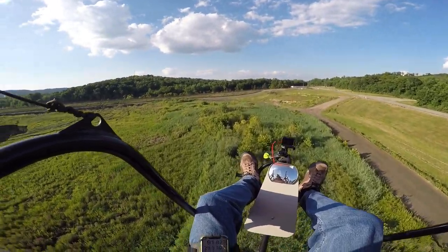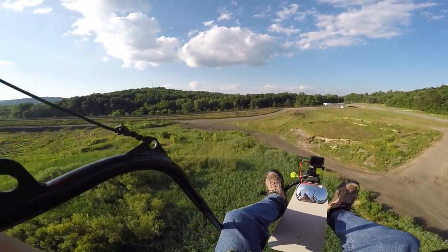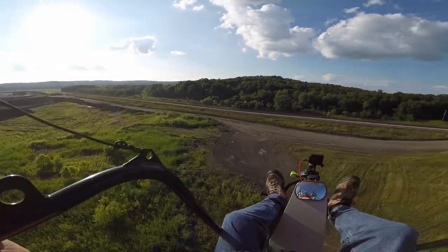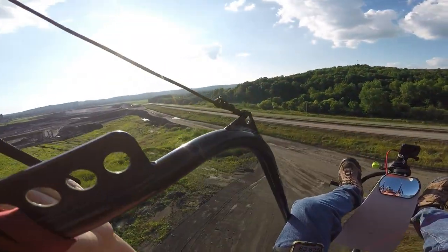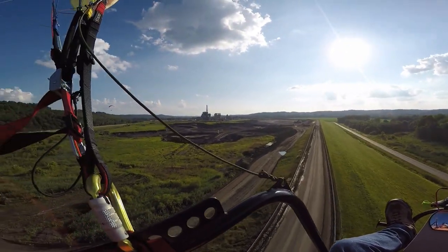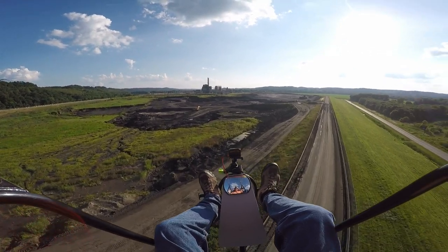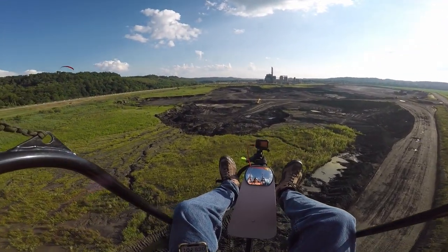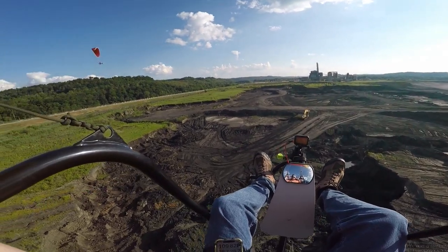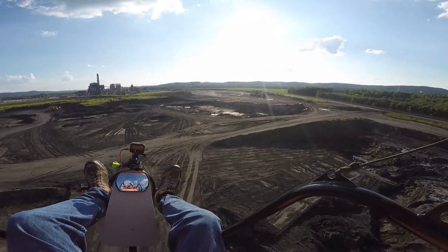88 feet, 28 miles an hour. Oh, this was a big sump pit. It's probably full of water at one time, and all this coal dust went in it. Now they've got to clean it all out. So there's plenty of cinders over here.